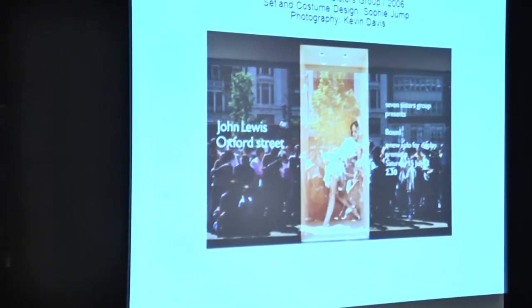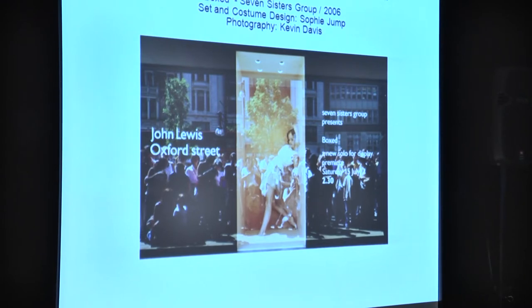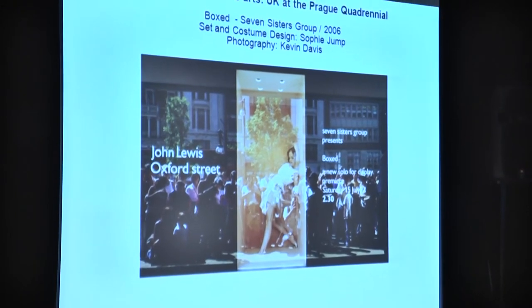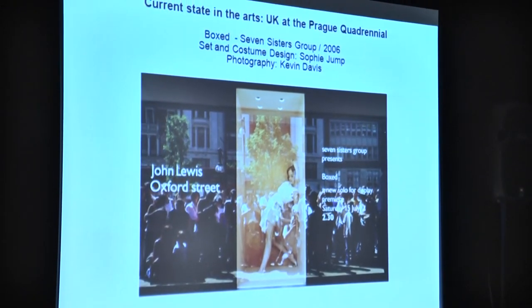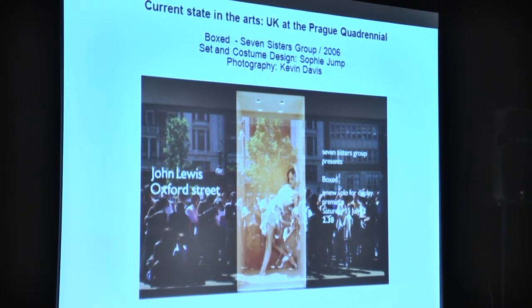Just going to show you some images that actually come from the exhibition the UK did in 2007. It says 2006 because the main exhibition was got together in 2006. I could show you some theatre images that were in that exhibition, but the images that we picked out as publicity images to promote the exhibition were nearly all ones that weren't in theatres. So this company, Seven Sisters, Sophie Jump was one of our judges this time.